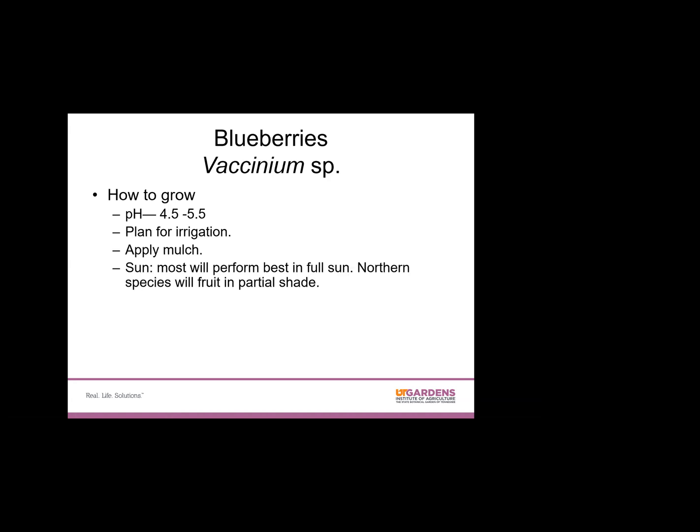Sunshine. Most blueberries are going to want full sun, and again, you're going to get sweeter berries the more sun you have. Especially those northern highbush types will fruit in partial shade, and you'll get a decent amount of fruit, but it will be more tart. So if you want the sweetest possible fruit, give them 6+ hours of sun.